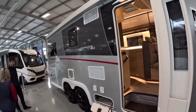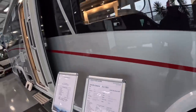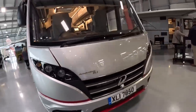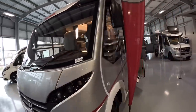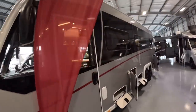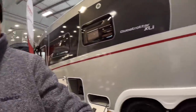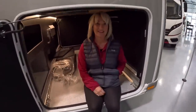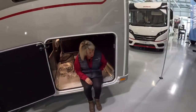What's the outside of it? There's the price. Absolutely stunning van. Nice, eh? Come on, let's crack on.